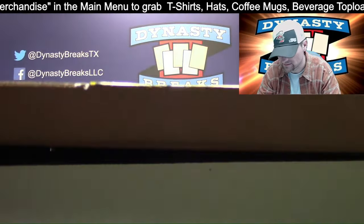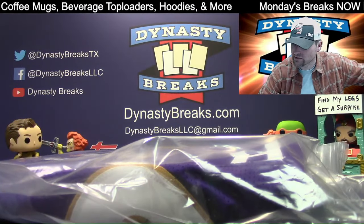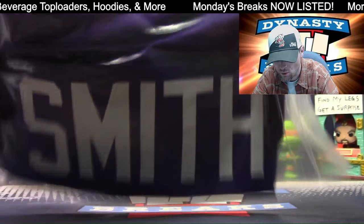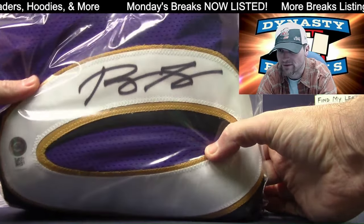I'm gonna guess this is Roquan because I'm pretty good at guessing, I think. I hope I am. Baltimore. Ravens. Baltimore. I can't do my Katharine Hepburn voice today. I don't have it today. This is Roquan Smith. Yeah, it is. The number 0. Love this jersey. Like the purple Ravens jerseys. Very cool.